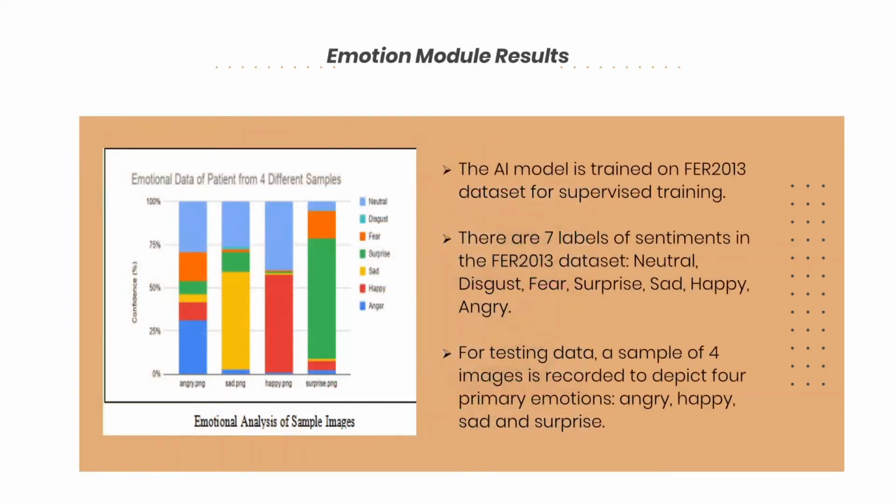So the emotional module results. The AI model that we used was trained on the FER2013 dataset, which is a type of dataset that is used for supervised training. There are 7 labels of emotions in the FER2013 dataset: neutral, disgust, fear, surprise, sadness, happiness, and anger. Then for the testing data, a sample of 4 images were recorded to depict 4 of the primary emotions, which are anger, happiness, sadness, and surprise.